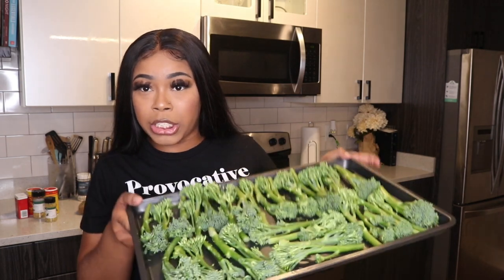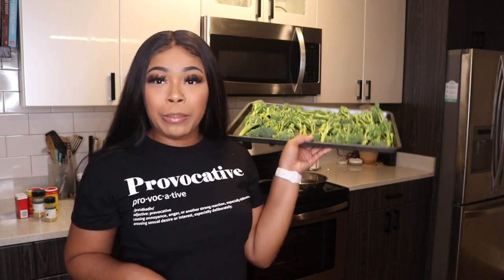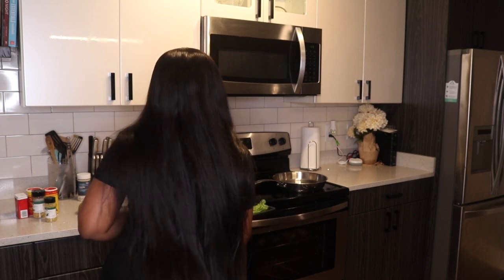I have the broccolini on this sheet pan. I'm gonna just keep them on here. We're not gonna put the oil, the salt and pepper, or nothing on it just yet because we're gonna wait. But I just wanted to get it prepped and ready. And then we're gonna go ahead and marinate the lamb.